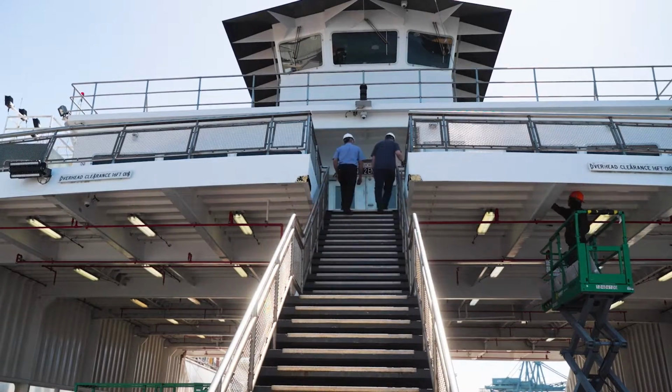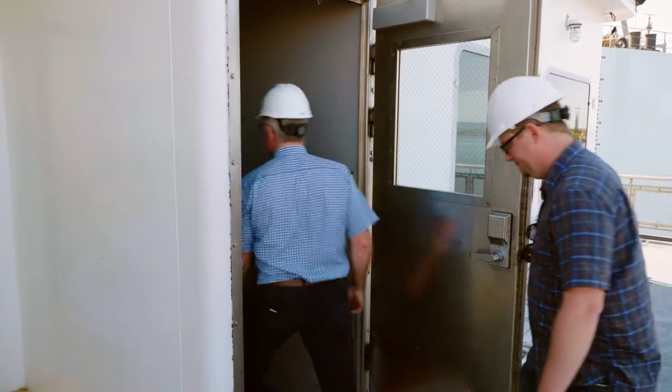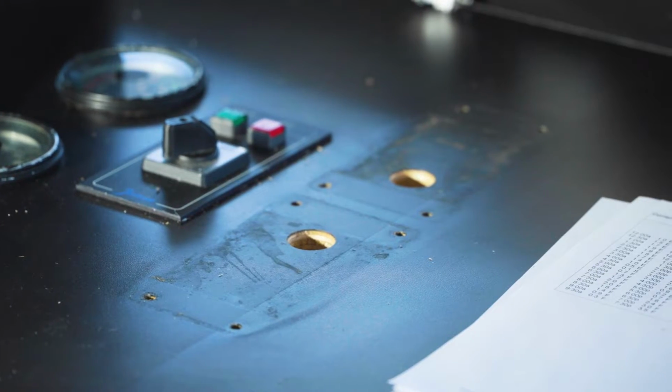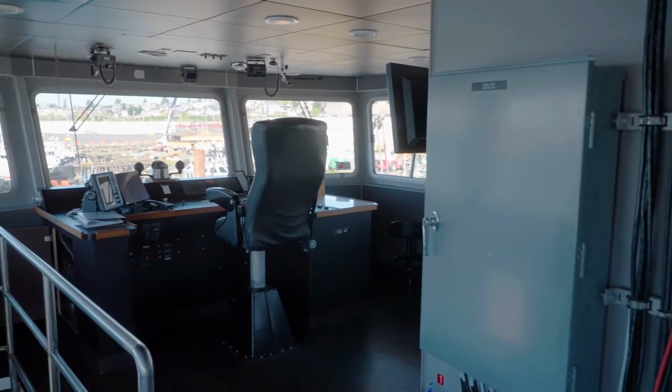So here in the pilot house, this is where the captain drives the ferry, and I'm looking at the maintenance items that might affect this person's work. You'll notice we don't have any steering equipment here, it's just gone. So that's part of the upgrade to that system, is we're replacing the steering controllers that are here.